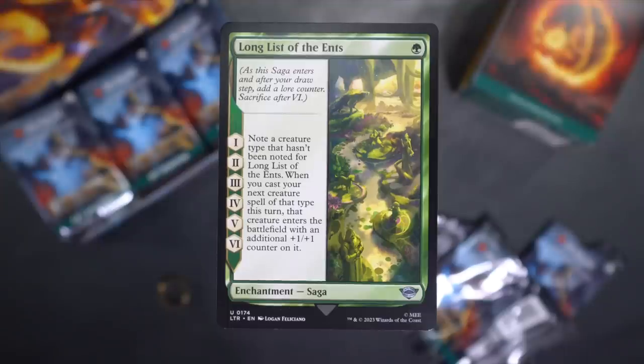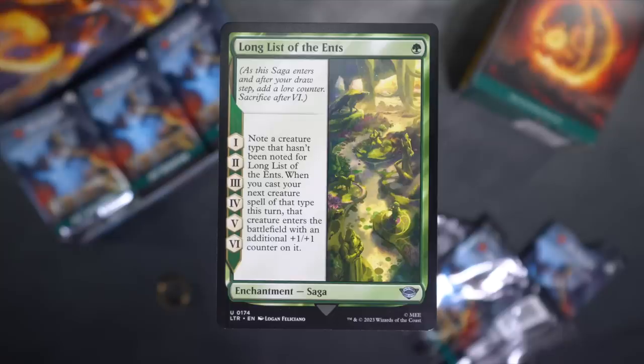All right, what about this? Long List of the Ents. Okay. It's a saga for 1 green mana. It has 6 chapters. They're all the same. Note a creature type that hasn't been noted for Long List of the Ents. Cast your next creature spell of that type this turn. It enters the battlefield with an additional +1/+1 counter on it. I need to see this. Yeah, I'm sorry. What in the world?